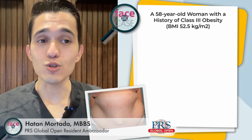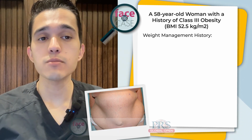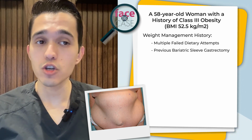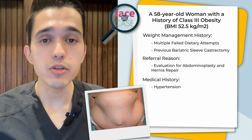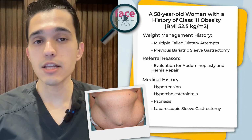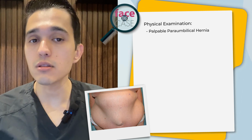This is a 58-year-old woman with a history of class 3 obesity with a BMI more than 50. Despite multiple failed attempts with diet as well as bariatric surgery, post-sleeve gastrectomy, the patient was referred for abdominoplasty and hernia repair. Her past medical history included hypertension, hypercholesterolemia, psoriasis, as well as the laparoscopic sleeve gastrectomy. The patient was assessed. On physical examination, a palpable paraumbilical hernia was present.